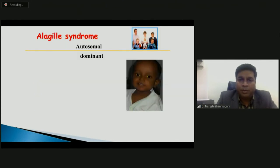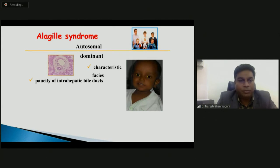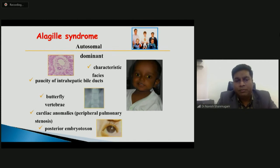Alagille syndrome, I don't want to talk much about it. Most of you would have read about it, where you have the characteristic faces, the biopsy shows paucity. And this is also a common condition which we see in day-to-day practice. The main indication for transplantation would be severe pruritus rather than liver failure. Only few of these children go for a liver failure. Most of them will have severe cholestasis and severe pruritus affecting the quality of life.